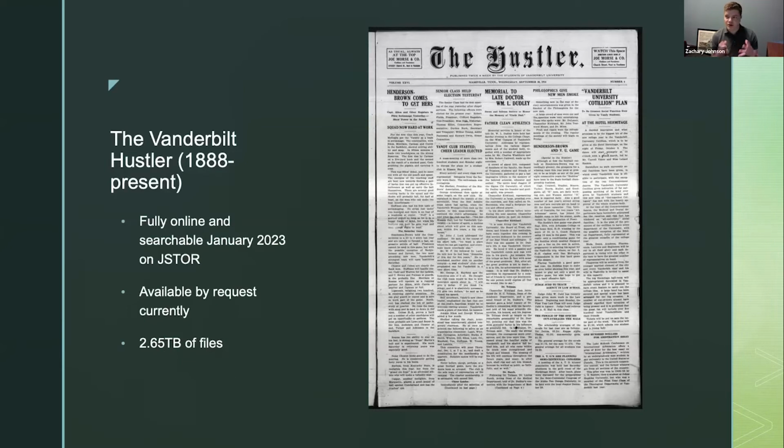Our digital collection size really exploded this spring and summer with all these projects that the university funded. But the Hustler was a big priority for us because it's one of our most requested things from the archives, just like the yearbooks. It's such an incredible lens into Vanderbilt's campus and history, because you have news articles and reports from the entire history of the university, written by the students, for the students, about the students. It's a very on-the-ground, interesting bit of material.